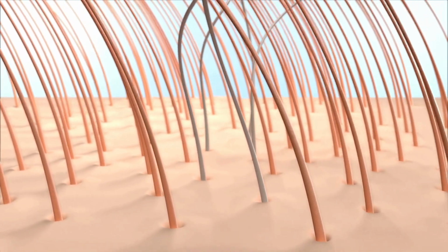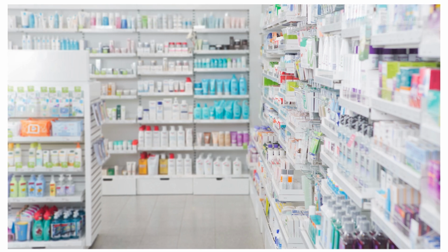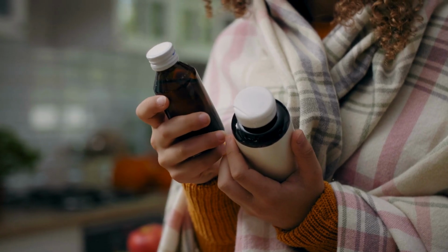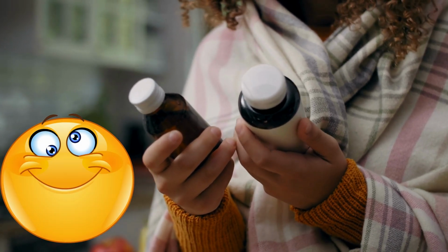Imagine this. No more scratching, no more embarrassment, and the best part? You got rid of lice without shelling out big bucks for chemical treatments. Just using simple items you might already have at home. Sounds too good to be true? Stick with me, and I'll show you how.